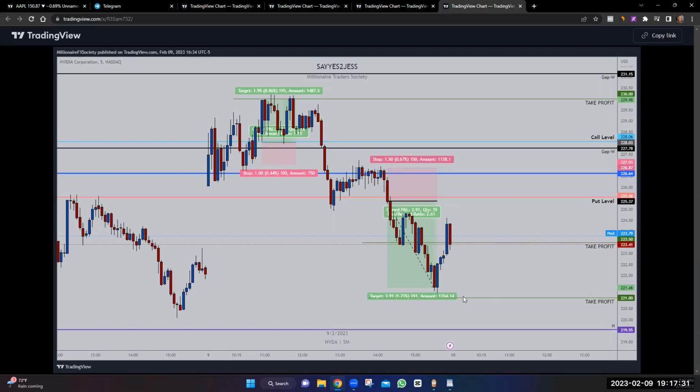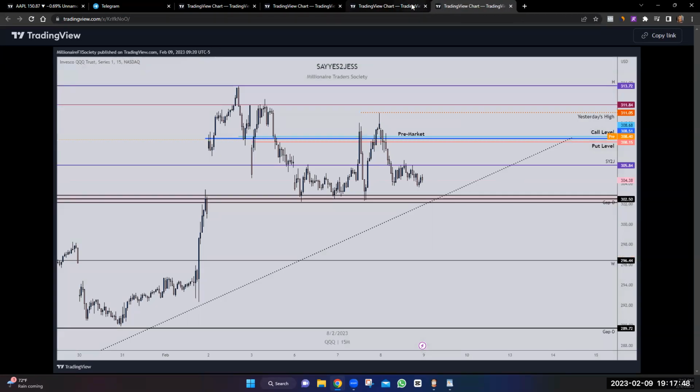And it did not hit my second TP, which was 221. We missed it. However, it did hit the first TP and then it just went and gave us some extra points. So that was just taken into consideration because it did give us more than expected after TP1. Then we have QQQ, which is right here.